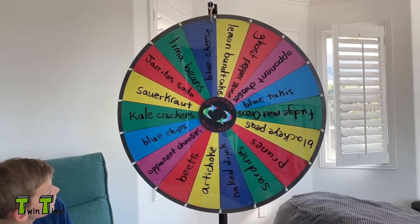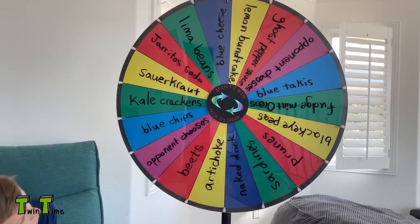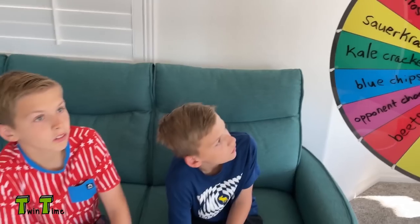You guys ready to start the challenge? So here's how it's going to work. I've written all the foods on this wheel, all four green, all four blue, all four yellow, and all four red. And notice there's two pink spots. If you get pink, then your opponent chooses what you have to eat. Out of all of them? That's correct, of any of the remaining foods. Once you've spun a food, that food cannot be eaten again.